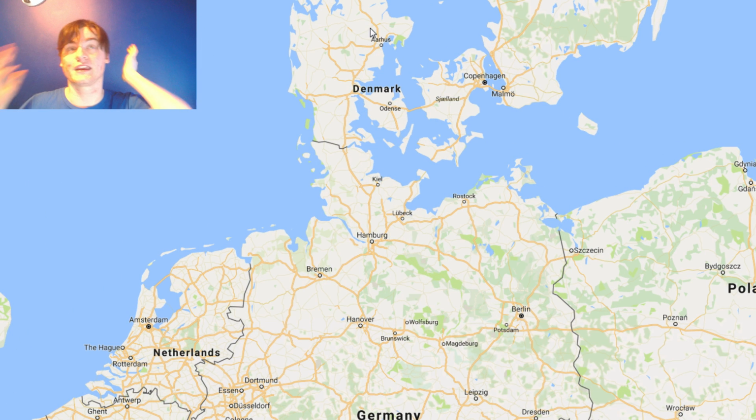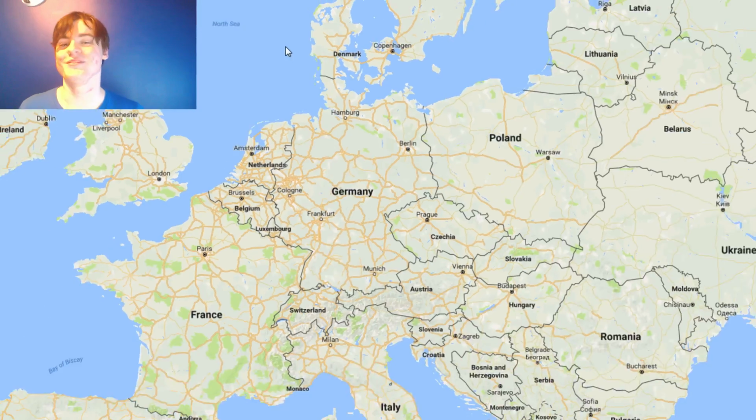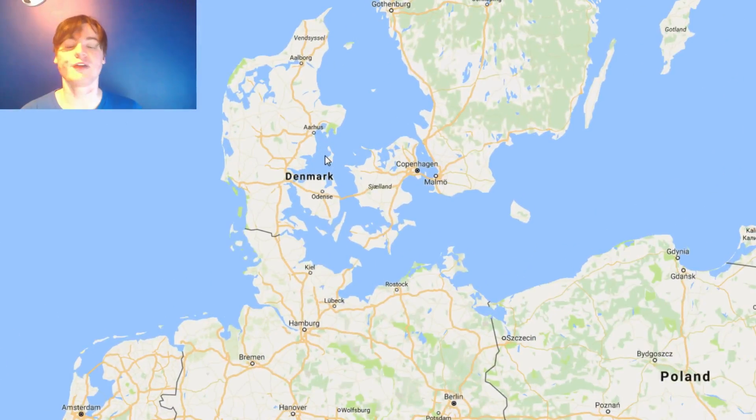This is something like 98 to 99% of the population. It's not most of the land area. Most of the land area does go to Greenland, but it's most of where the Danish people live. If you're picturing Denmark, this is what you're picturing.